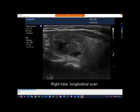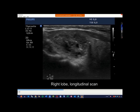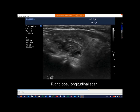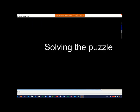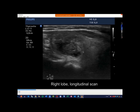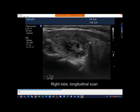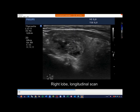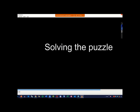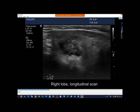Quite a similar situation. What is the opinion? The question is similar to the previous case. Can this nodule be malignant? Does this nodule have a comet tail artifact? There is a comet tail also. There are a couple of comet tails.